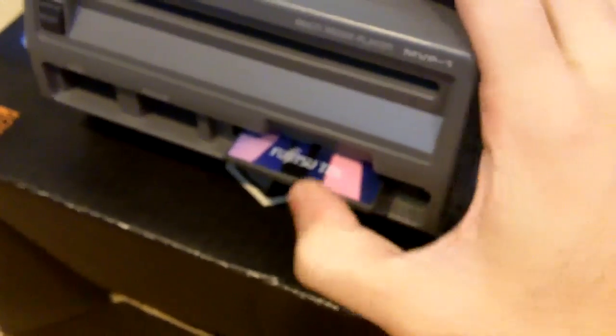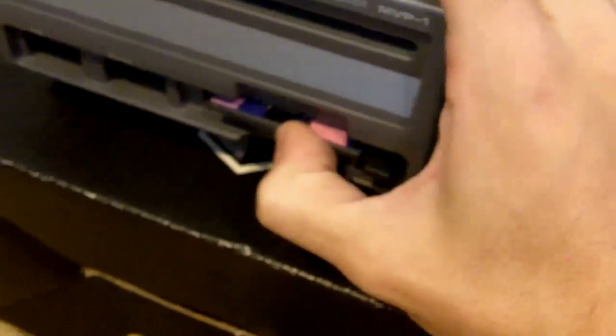Very cool. And here is the IC card still in its package. Here it is. And this thing is like the size of a Hue card, but it's definitely a lot thicker. And it would go into the slot right here. And you would eject it like that. It has a little button that pops out.